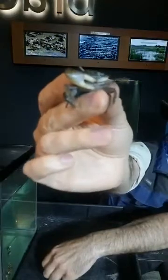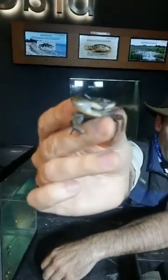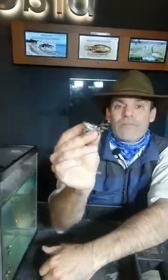All right, so it's really easy to tell the boys from the girls because the girls, both claws are small. Now, some people want to know if that claw, if it has to be on the right side or the left side, if that depends on the species. And it really doesn't matter. It could be on either side.